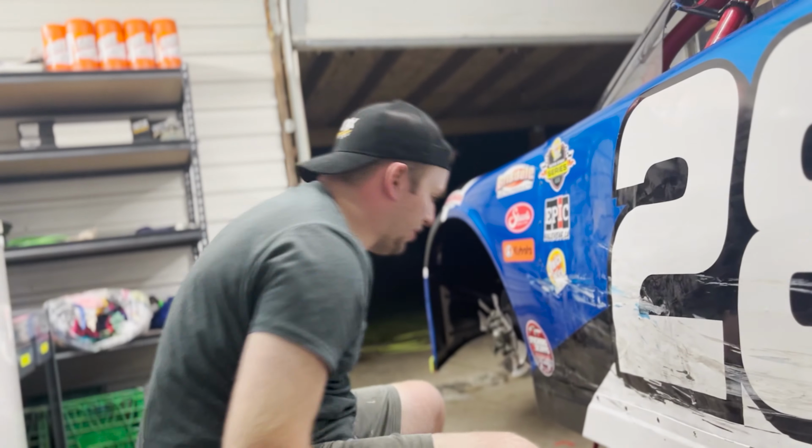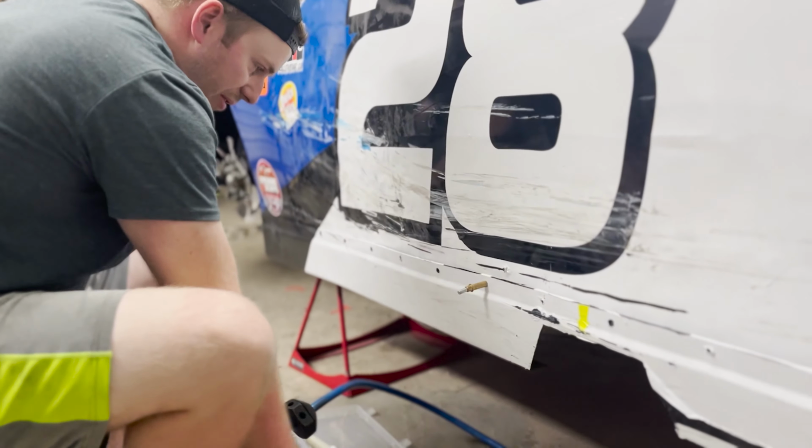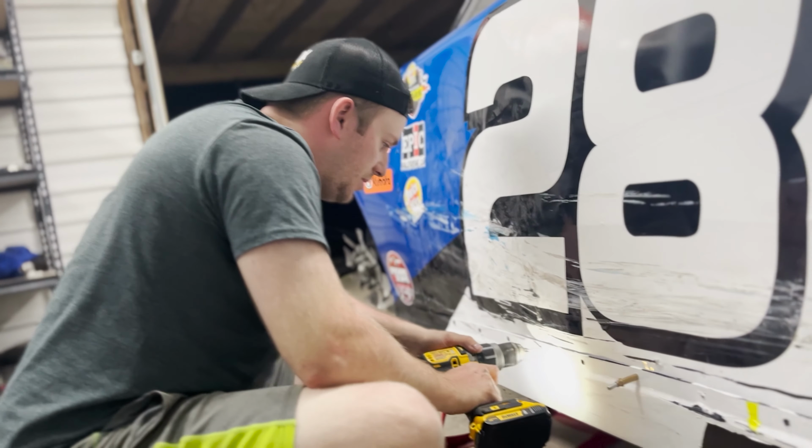I think Rick's gonna be mad at me for using black rivets. No, he hates silver rivets, not black rivets. So we're okay.